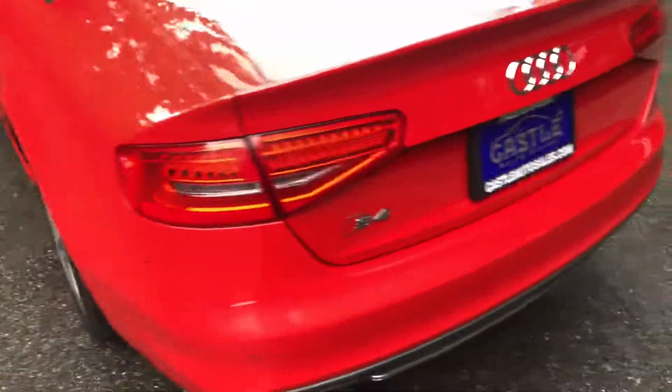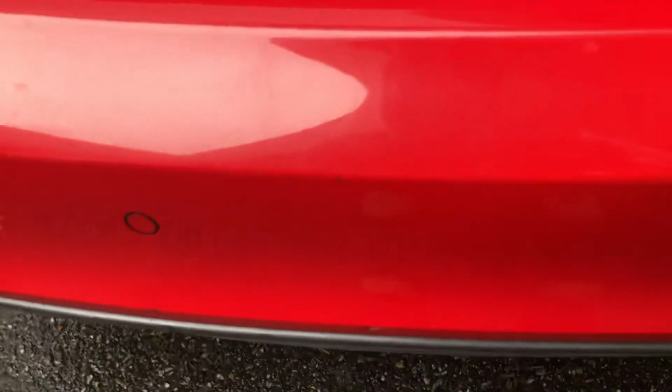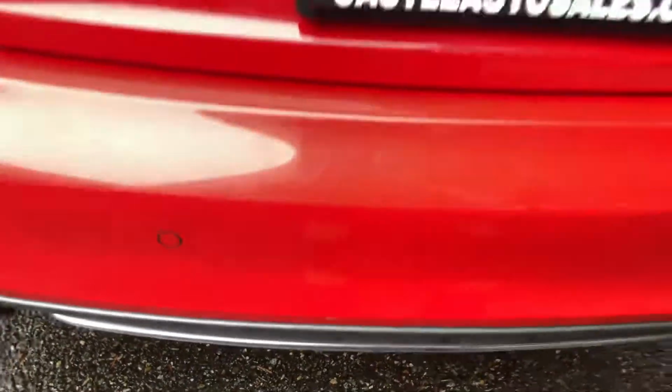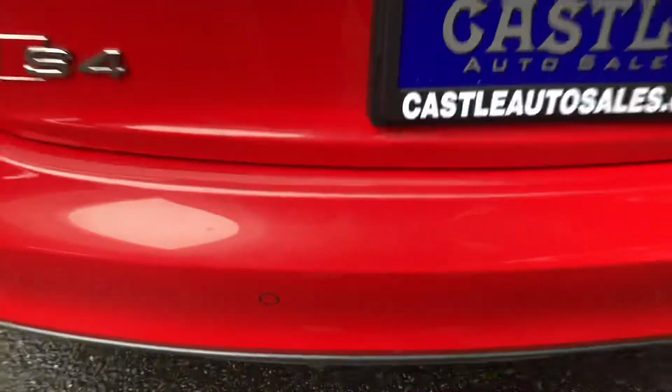And I noticed a couple things here. Lines match very, very nice in every single panel too. The only thing I can point out is these little things here. We can get in the touch up paint for them. Other than that, actually, there are three of them. One, two, three. Other than that, it's a pretty clean car.